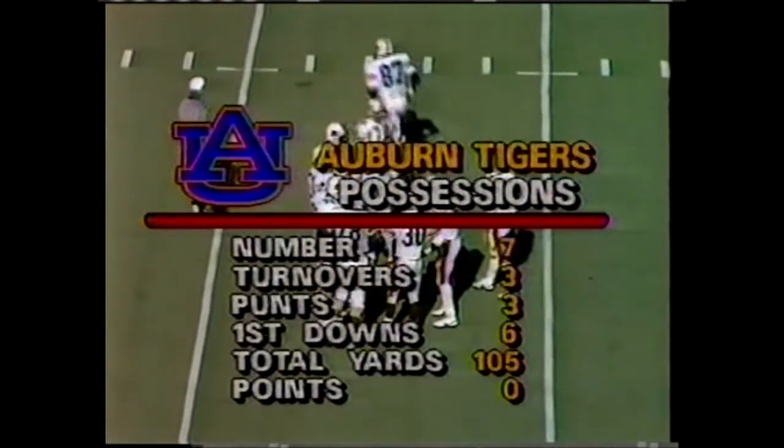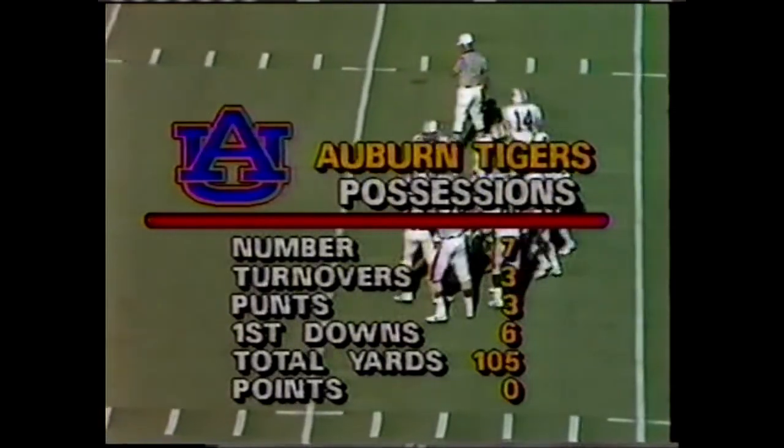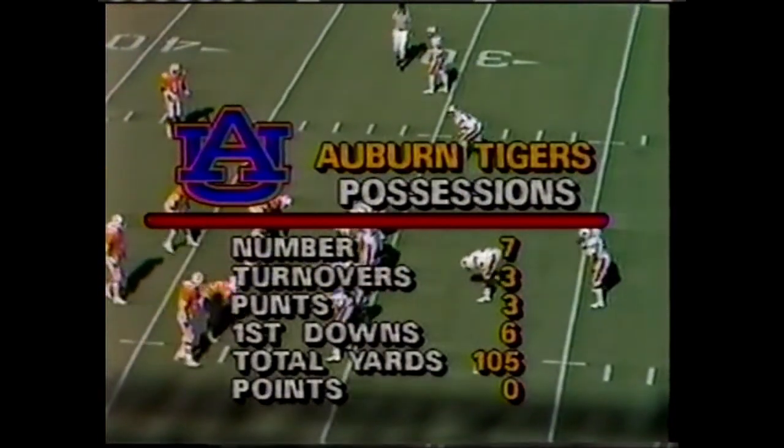Big and strong. Here are the stats of the Auburn Tiger possessions. 7, 3 turnovers, 3 punts, 6 first downs, and only 105 total yards. No points. Now Agee's in there at the up back with Jackson behind him. First down, ball at the 32. Berger gives it to Bo Jackson.